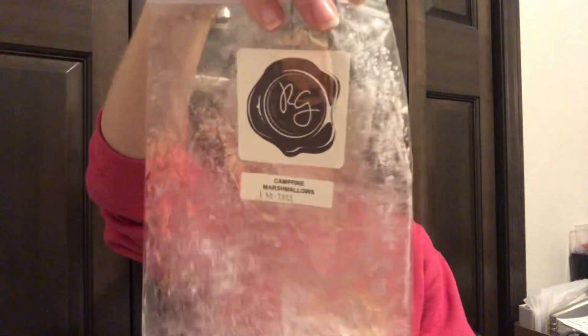I finished Campfire Marshmallows from Rose Girls. This is kind of like a marshmallow fireside scent with a little bit more marshmallow. I really enjoy that one. Probably would get it more in blends than by itself. French Vanilla Latte from Rose Girls. This was so heavy on the latte coffee. Just smelling it, it makes me sick.